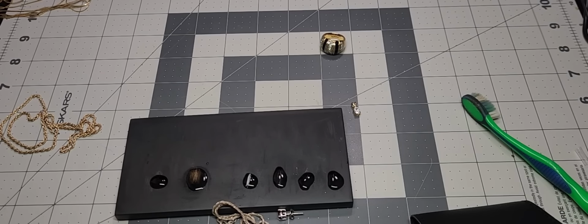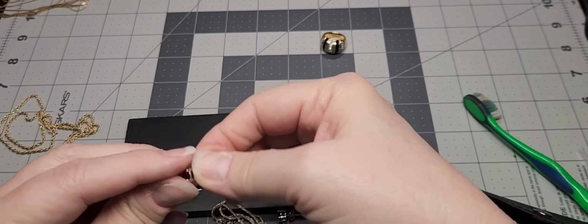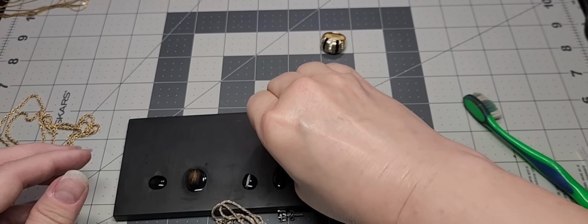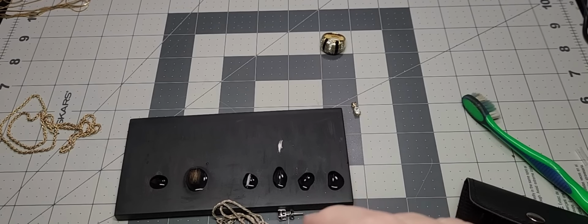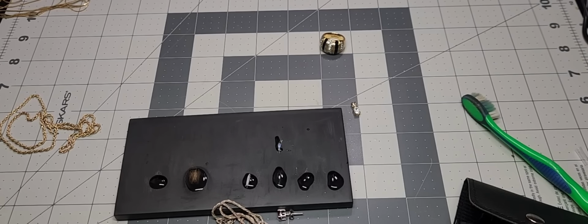Okay, so time has passed. This is holding steady at 14K. This is holding very steady at 925 silver. This one, I think we need to test again, because it's there, but it's not there. Oh, there we go. Okay, so these are silver.